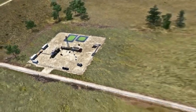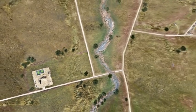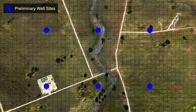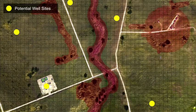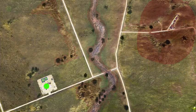If a number of pilot wells within a region show that it is a viable production area, then we finalise the location of production wells through careful consideration of the landscape and discussions with the landholder. Many factors and constraints are taken into account during this time, including environmental, ecological and landholder concerns, before an agreement is reached on the development of wells and gathering infrastructure.